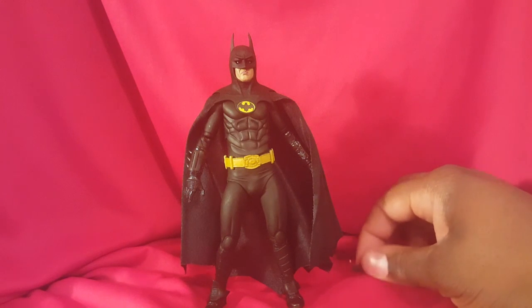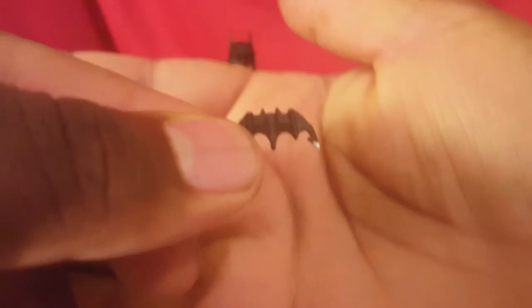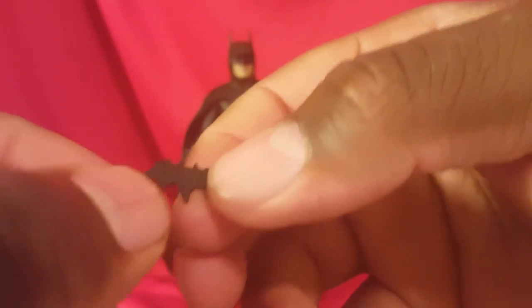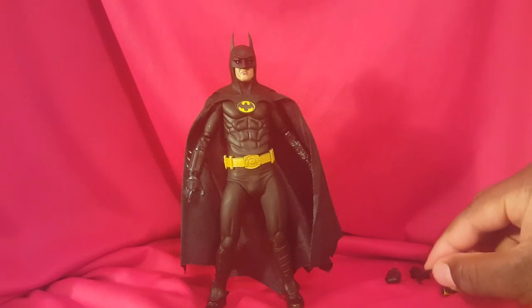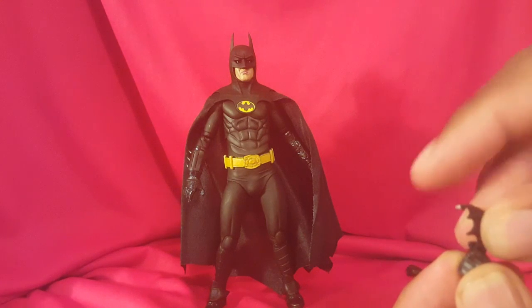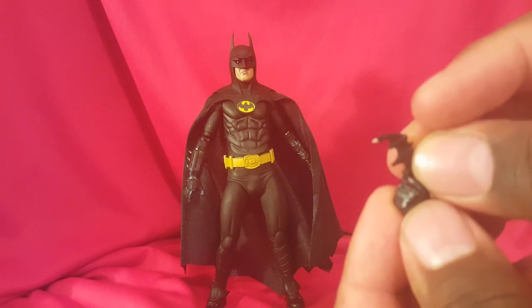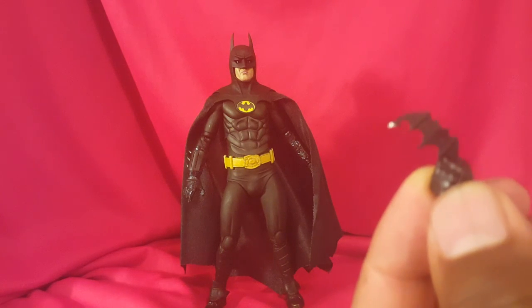And of course, how could you be Batman without your Batarang? This is the Batarang that he used in the movie. Like I said, it's movie accurate. It's pretty much black paint. It's got the little silver tips down there at the bottom. Really cool. It doesn't fold or anything like that, but it does have some pretty nice detail in it. And like I said, this hand here is pretty much for holding that. So you can just place it in there like so. And he holds it pretty good, or as good as you want him to, I guess.